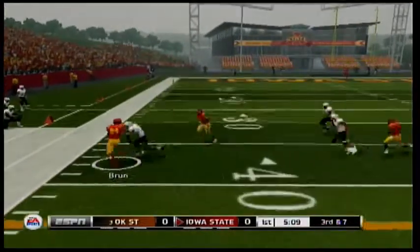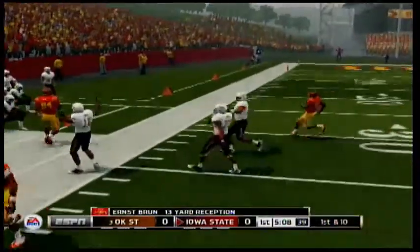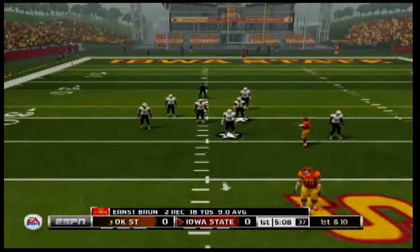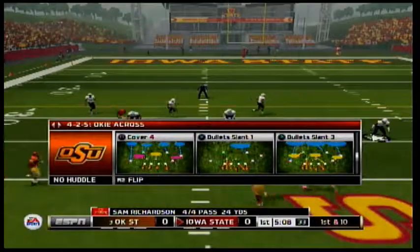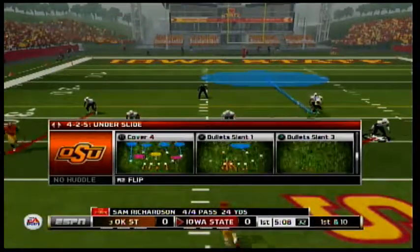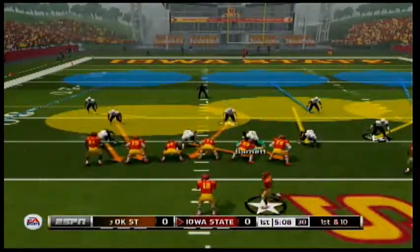Pulls down the catch, and he's got room here. Knocked out of bounds around the 37-yard line. And a nice pickup there. I'll tell you what, the defense gambled a bit here and came with the blitz, and the quarterback showed tremendous poise by making a good read and delivered a nice ball to the open man.